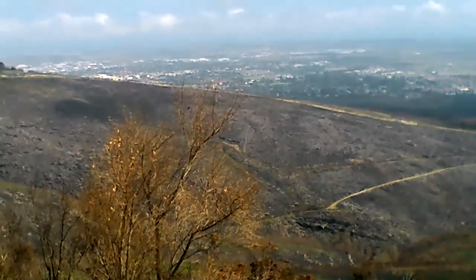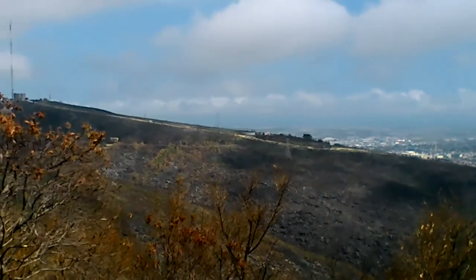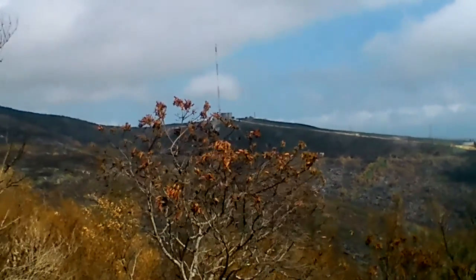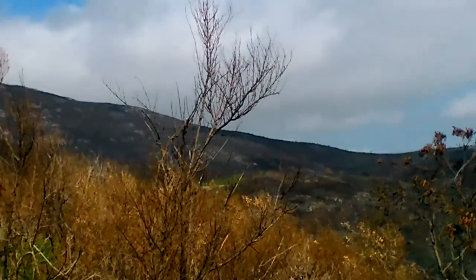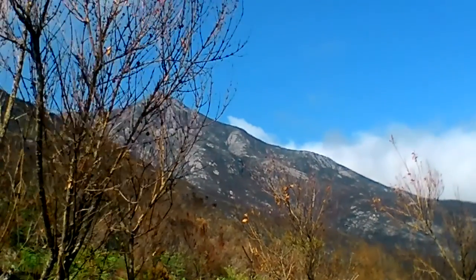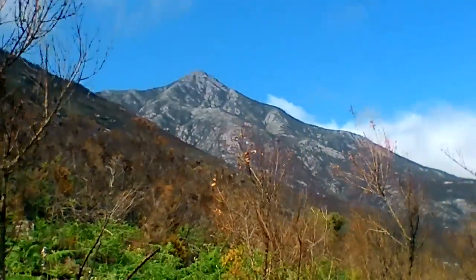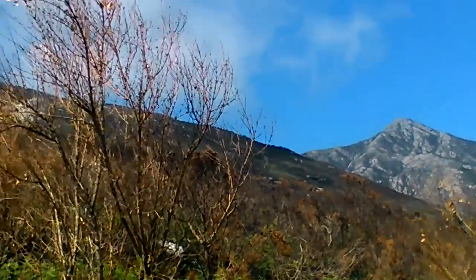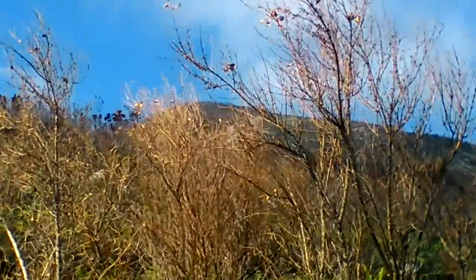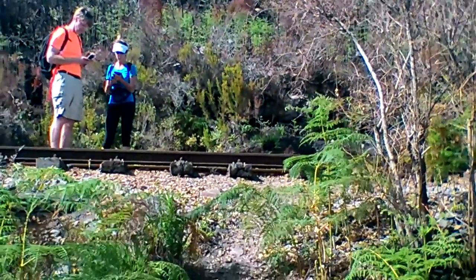Turning around. Coming up on the FM tower. There it is. And around further, following the horizon, going up to George Peak in the background behind the bush. Let's get out from behind the bush. There's George Peak. And back to the railway line pointing north.